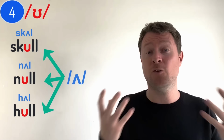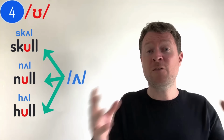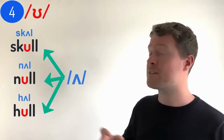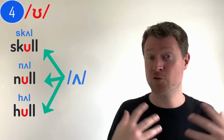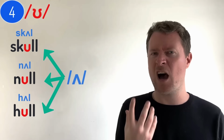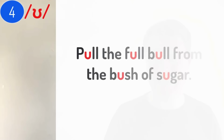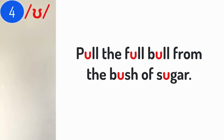What do I mean by that? It means that even in the English native speaking world, lots of people pronounce this letter U slightly differently. The most important thing is that you pronounce it clearly so that most people can understand the word that you're trying to say, okay? Skull, null, and hull with that 'uh' sound, and bull, pull, and full with that 'oo' sound, okay? So, try this quick sentence now for me. Pull the full bull from the bush of sugar. Pull the full bull from the bush of sugar.